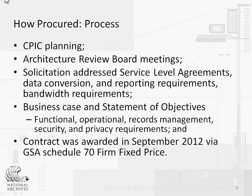We ended up awarding a firm fixed price contract under the Federal Supply Schedule order under a cloud-based email solution under GSA. And those of you who understand procurement understand this better than I do. And the schedule was the Federal Supply Schedule 70. Moving on.